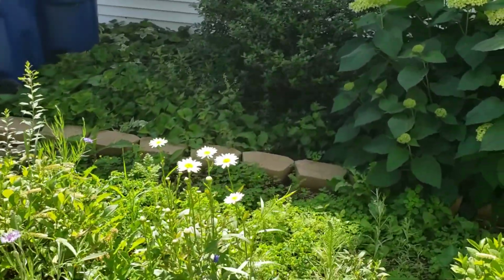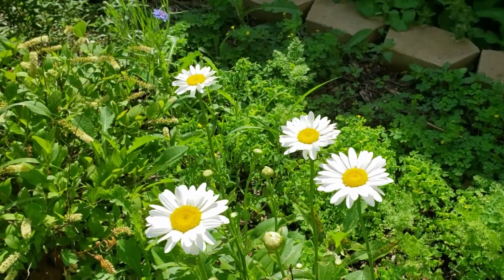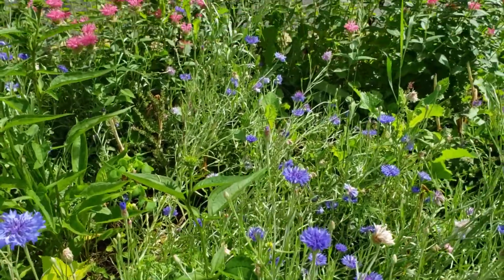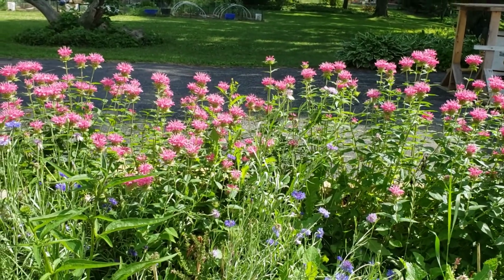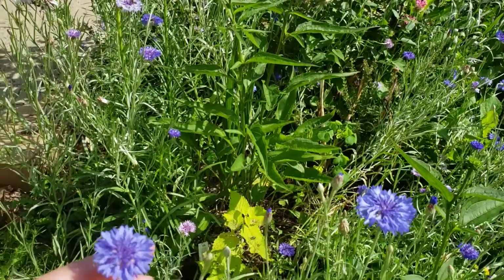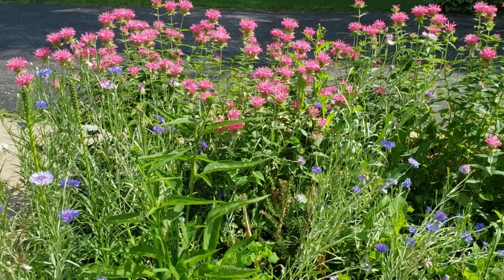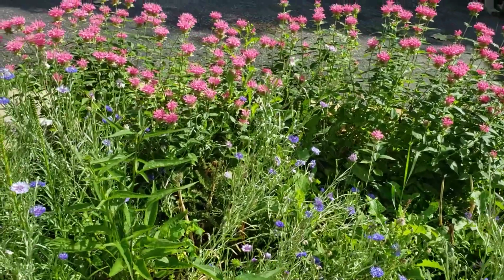Daisies are blooming. I don't know if you can see the bees flying around. They also love these little bachelor's button flowers. These are an annual. They're really easy to grow from seed, and then they self-seed. So I've just let them seed around this flower bed, and the bees really seem to dig them.